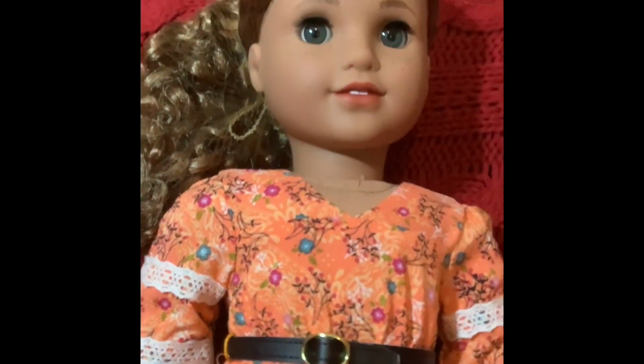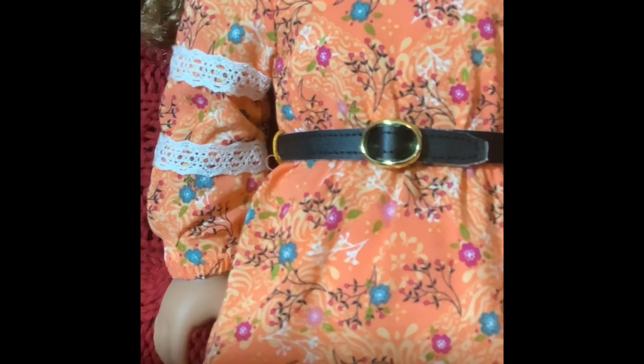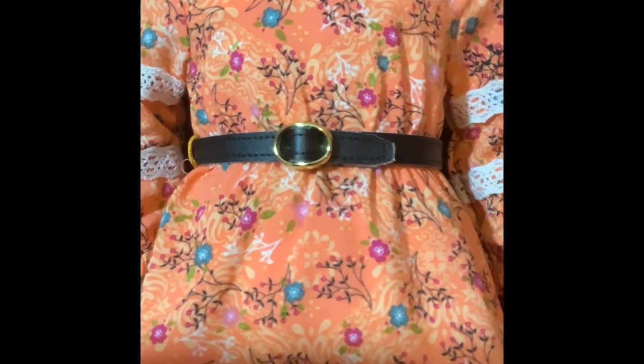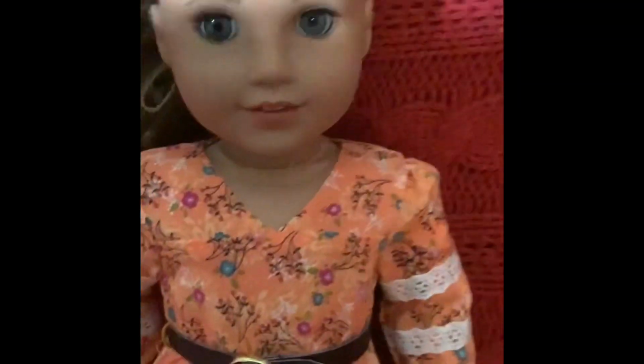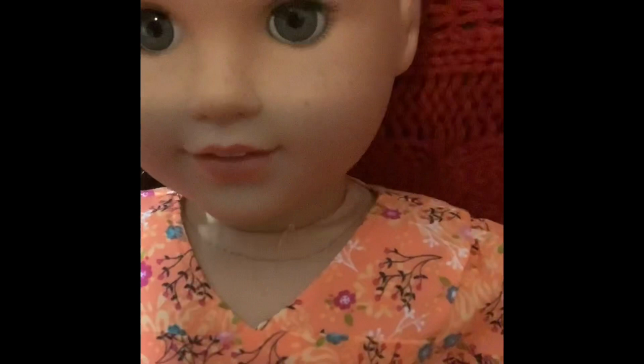So then here we have this orange dress, which is cute. She came out in fall, so it kind of looks fall-ish, but not like too much for the fall. I really like that it looks different from other American Girl outfits, so it gives Evette a nice distinct feel for her style. And then again we have her eyes, and here are her freckles.